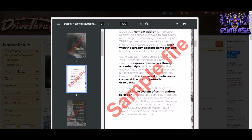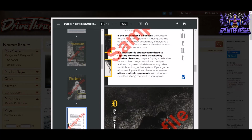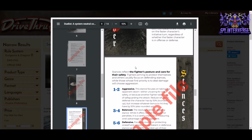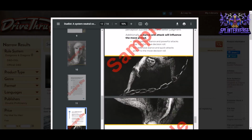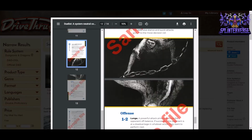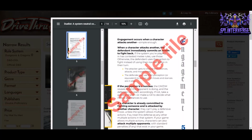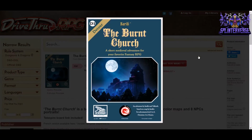You can see all 14 pages. So again, no reason not to consider it. You could literally read the whole book and then make your decision. But yeah, I love the art and the layout. It's definitely not text intensive, where your eyes are going to bleed from trying to read the page, right? They've really mixed in some typography here to give you options. So go take a look on DriveThruRPG.